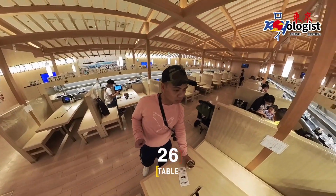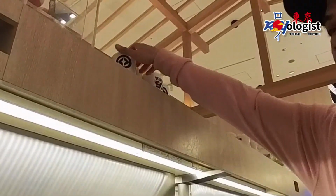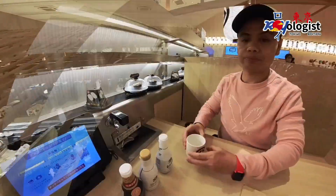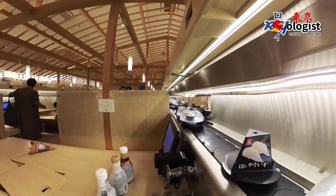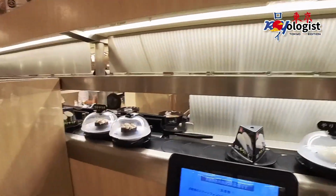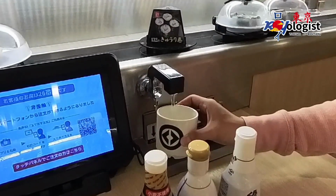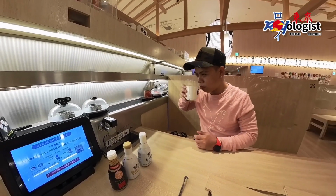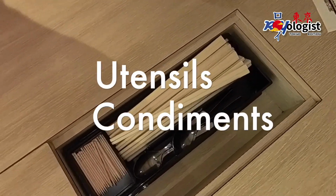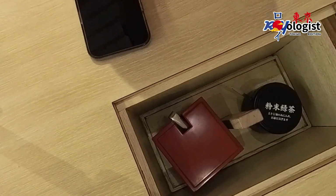I'm on the number 26. I'm so lucky to have a group seating setup and not single chair dining. This is so amazing. The table has its own hot water faucet. First time to see like this. The table is so ergonomic. The utensils and condiments are on the surface compartment of the table.